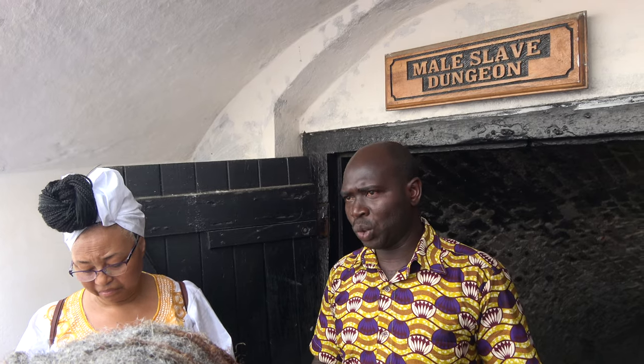So this structure was used as a colonial administrative center. And the British controlled the building until the time we gained our independence. Then we moved the British out of the castle. So the castle, as of now, is 354 years old, from 1665. Elmina, the oldest, is about 537 years old.